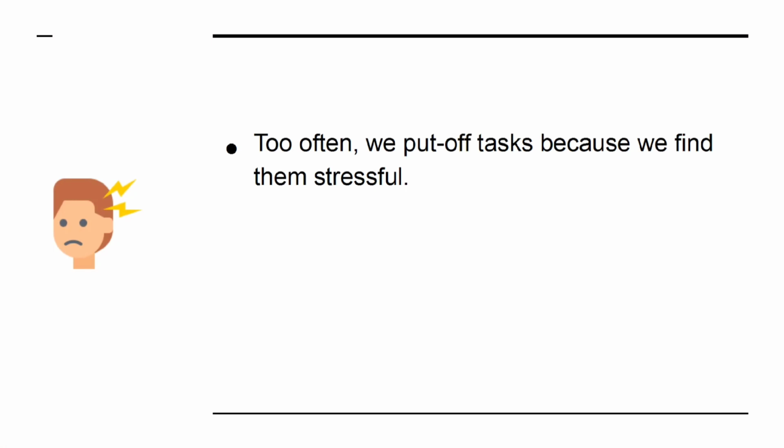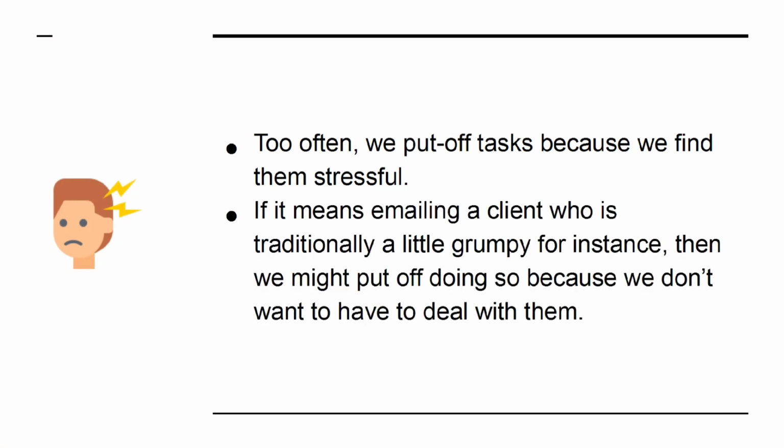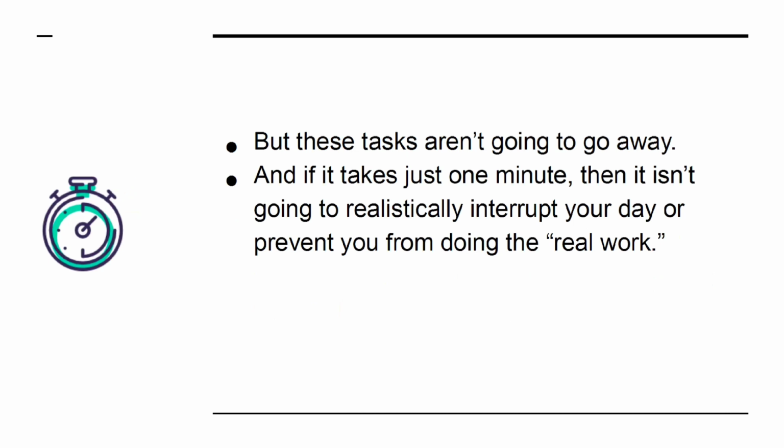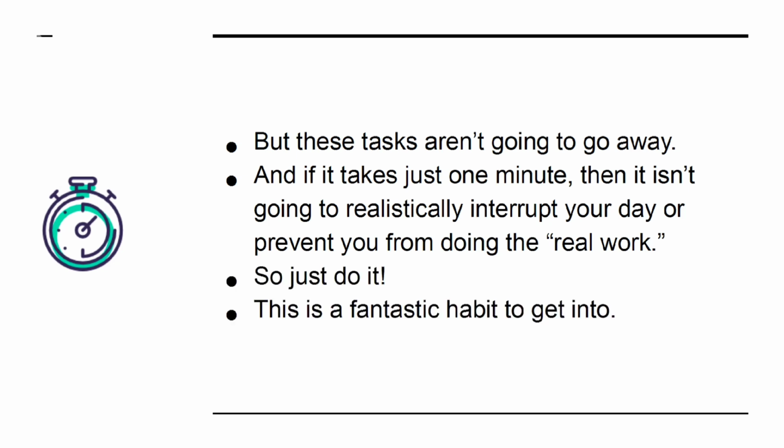Too often, we put off tasks because we find them stressful. If it means emailing a client who is traditionally a little grumpy, for instance, then we might put off doing so because we don't want to have to deal with them. But these tasks aren't going to go away. And if it takes just 1 minute, then it's going to realistically interrupt your day or prevent you from doing the real work. So just do it. This is a fantastic habit to get into.